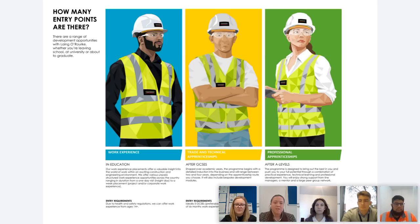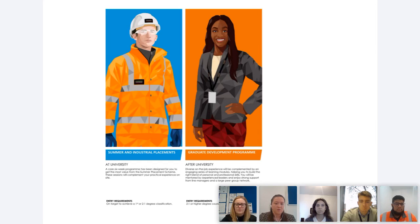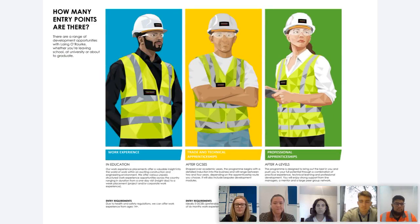So, as you can see on the screen, there are a range of development opportunities with Laing O'Rourke, whether you're leaving school, at university, or you're about to graduate. There are currently 5 entry points for our early talent programmes. As you can see, we offer work experience, trade and technical apprenticeships, professional apprenticeships. We've also got our summer industrial placements and our graduate development programmes. So I'm just going to talk high level through each of these, just in terms of entry level requirements.